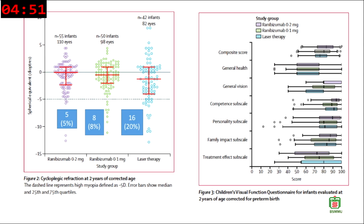And here, refractive error was only 5% in the ranibizumab 0.2 milligram group and 88% in the 0.1 milligram group, and with laser it was 20% myopic patients. But the children's visual function questionnaire, which was done by the parents, you see there was not much difference between the 3 groups, though it was not statistically significant, but the 0.2 milligram group showed better results.